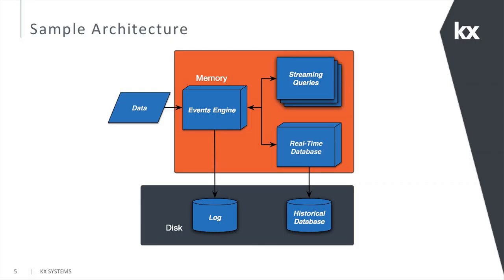You typically have that running on a very fast local disk or a solid state drive. The reason for that is that you have these downstream in-memory processes. If they go down for whatever reason, somebody kills them or something like that, then you can replay the data from the log file while the messages are buffered up in the events engine. That means you get full recovery if your data goes down.